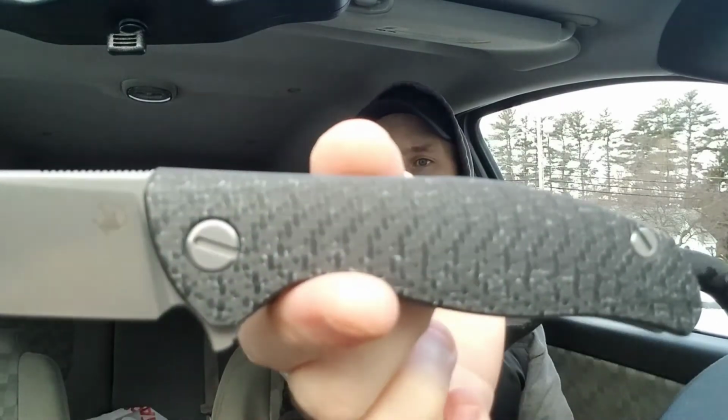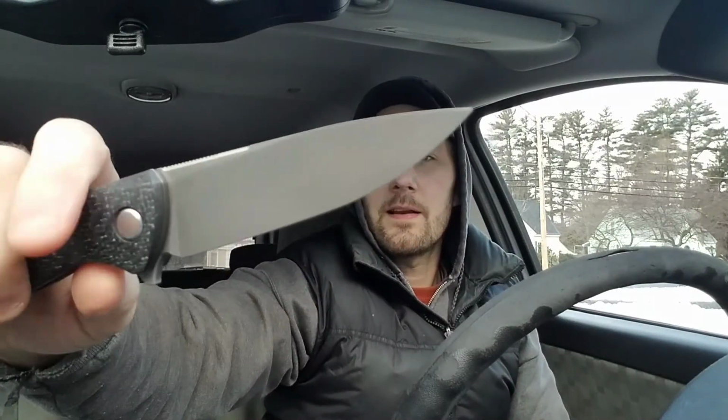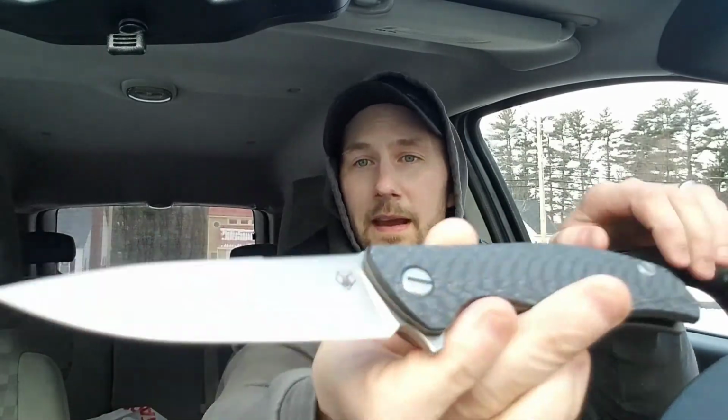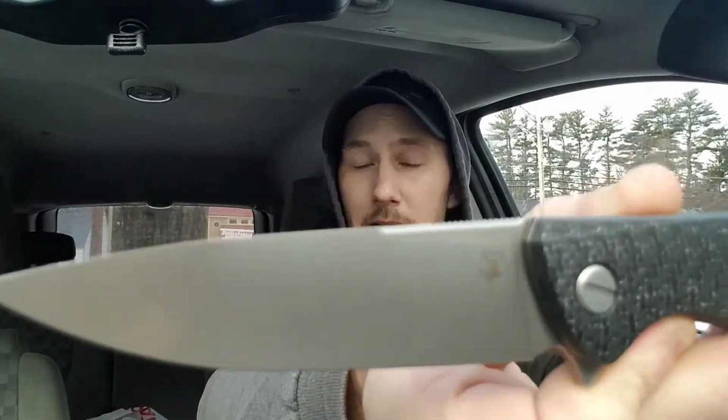Right behind your choil. Phenomenal. Like I said, beautiful action. All in all, guys, I have absolutely enjoyed this knife. I just kind of wanted to get it on here to show you guys, give you a little eye candy, throw up a quick knife review. And yes, I still want to own a Shiro someday.